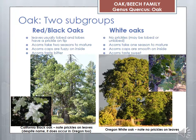The other group are the white oaks. They don't have prickles on the leaves. The leaves can be lobed or unlobed. The acorns take 1 season to mature. The acorn caps are smooth on the inside, and the acorns taste sweet. And the picture below shows an Oregon white oak with no prickles on the leaves.